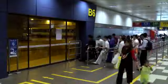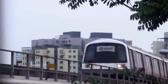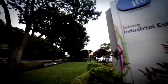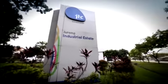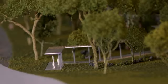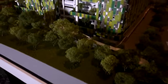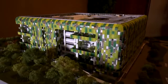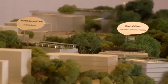This is a thriving industrial neighborhood. But just like its past, Jurong is changing again. Her new industries are going green. A new clean tech park for ecologically friendly industries will be built, paving the way for a cleaner future.